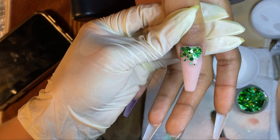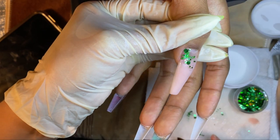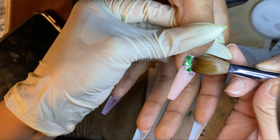Supposed to be red. Oh shit. I'm glad I just noticed that. Yeah, I'm sorry. Hey.